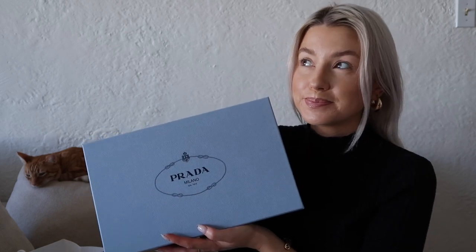So let's get to the unboxing. No joke, I have been looking at these shoes for months. Like, a good 6 months. Like, even if not more. So I decided to go try them on, and the second I tried them on, it was a need. It was a want, a need, a must, and everything.